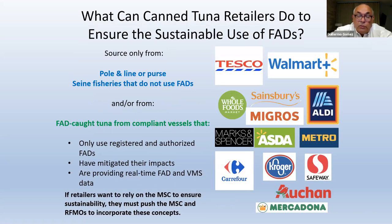What can tuna retailers do to ensure the sustainable use of FADs? We believe that they should source purse seine FAD-caught tuna only from vessels that only use RFMO registered and authorized FADs, that have demonstrably mitigated the ecological impacts of their FADs, and fully and transparently provide FADs and bycatch data to RFMOs on a real-time basis. They should stop sourcing FAD-caught tuna from vessels that do not comply with these requirements, and should source from pole and line or from other tuna fisheries that do not use FADs. Retailers wanting MSC certified tuna must push the MSC and RFMOs to incorporate these concepts.